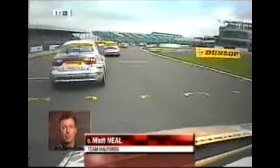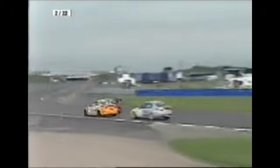Ivan Muller in fourth place under pressure from James Pickford. Slide there from Rob Collard, and it's Matt Neal right in the middle of all that. We're on board with Matt, and he's just behind Jason Plato, having had a bit of contact with Collard. Yeah, and so Ivan Muller, oh, Pickford makes a mistake there, runs wide, gathered that together very well, but that was a little mistake from Pickford, and it's just given a little margin there to Ivan Muller as he heads up towards Becketts. Gareth Howell from second's made a big mistake, and Ivan Muller's taking second. Gareth Howell just braked too late, and Pickford's going to take third.